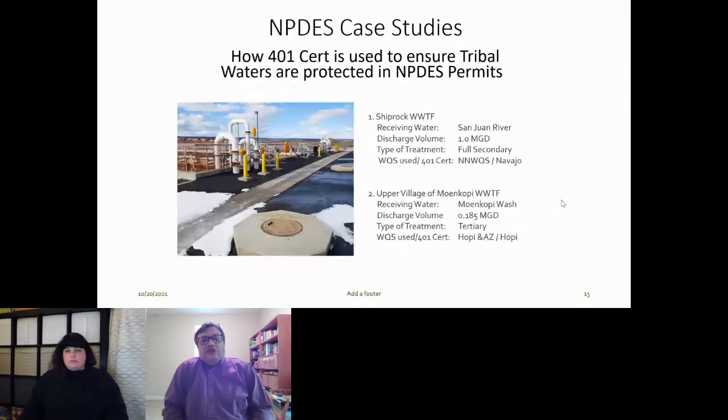It's a traditional secondary treatment facility, and it has a treatment capacity of about 1 million gallons a day. The plant's fairly dated. It was constructed in the 70s, so it's reaching the end of its useful life and might need to be updated. But in any case, the permit that was issued to them a few years ago was based on the Navajo water quality standards, and the receiving water is the San Juan River, which obviously is the waters of the U.S., and also it's on Navajo, so it's in tribal area, and so it requires a 401 certification.